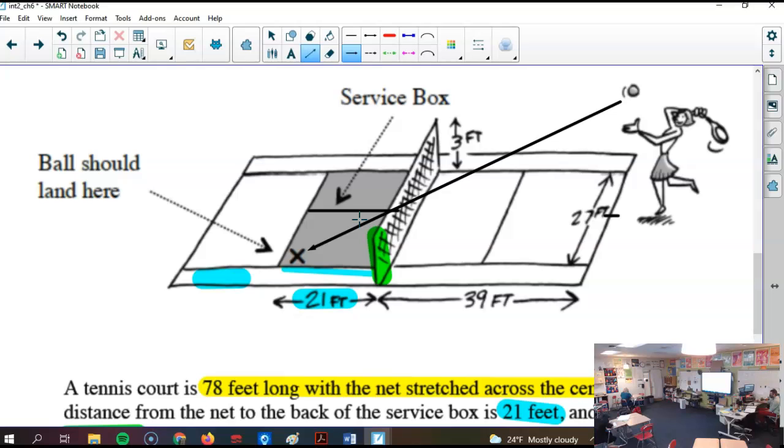And if we didn't care about Karina's height, and honestly, your height is not a restriction because you can reach. Yeah, there's a relative restriction, right? Because your reach is going to be related to your height. At what height would you need to hit the ball from for the straight line path to clear the net and land within the service box?